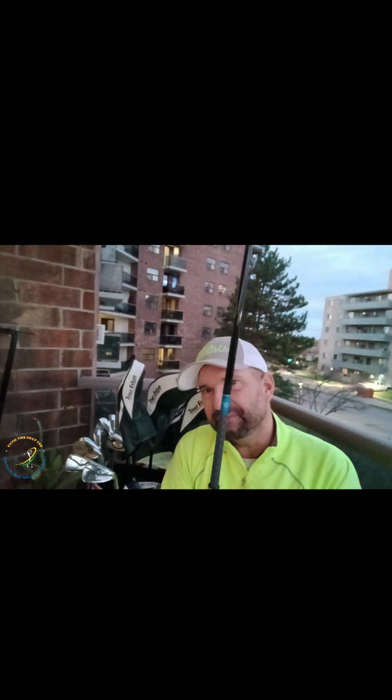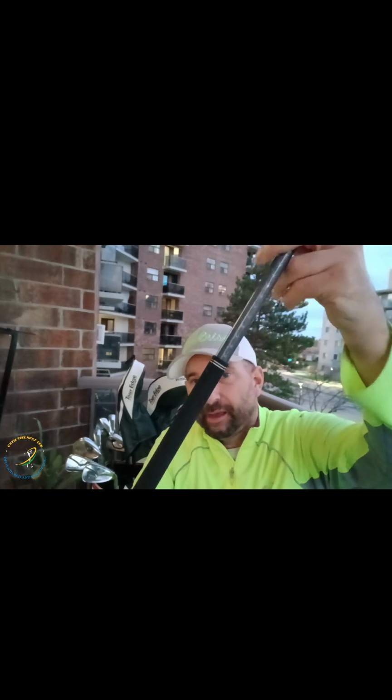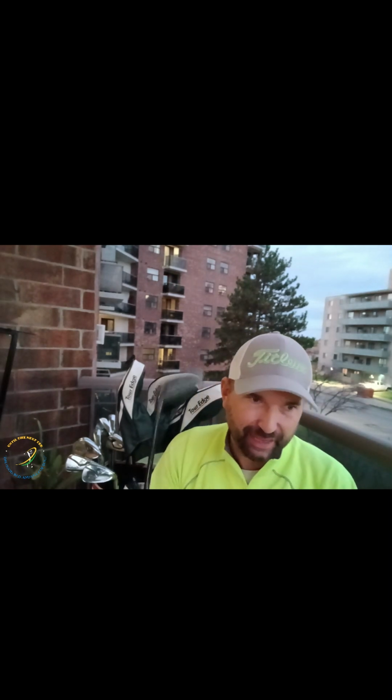And this is actually the Tensei CK Blue 65 in Stiff Flex from Mitsubishi Chemical. And of course, their stock grip with this club is the Lamkin Crossline 360. A pretty good grip, but it's a grip that I would probably change right out of the box. As soon as I got it, I would slice it down and put a new grip on there.